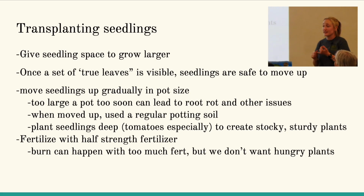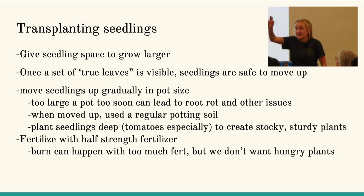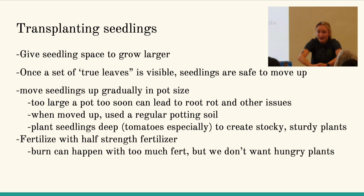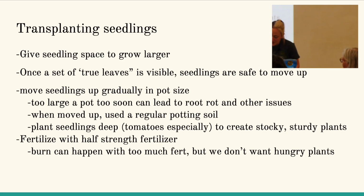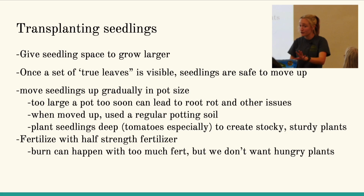Move them up gradually in pot size also. If you're going outside, that's not usually an issue because you don't want to put a seedling this size in a pot this big. That is going to be tough for that seedling to survive, mostly because people tend to be overwaterers just in general, not underwaterers. And too much water will kill your seedlings.